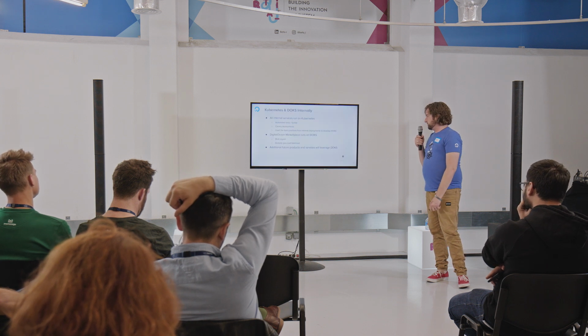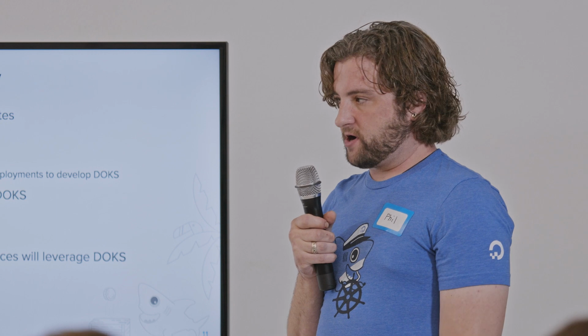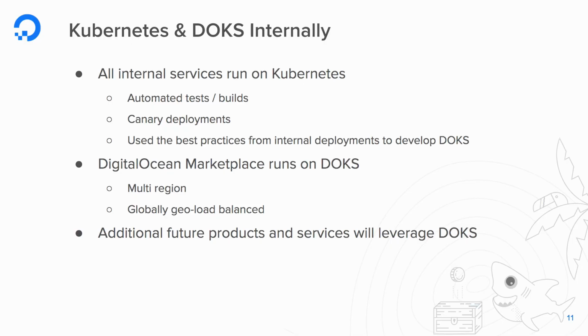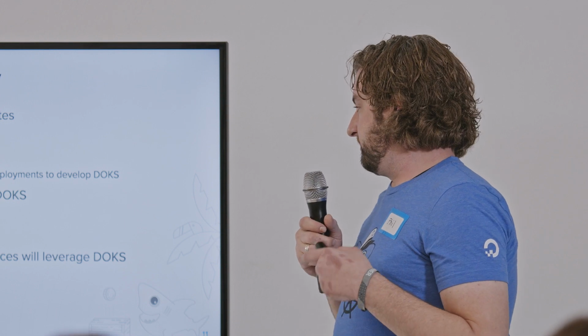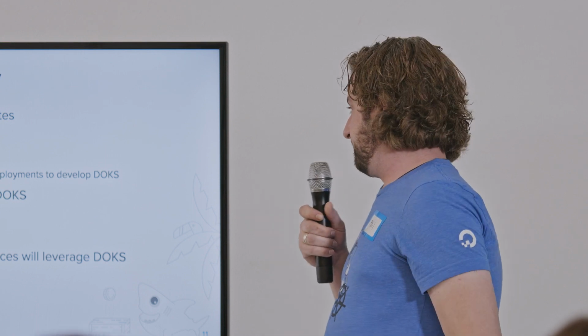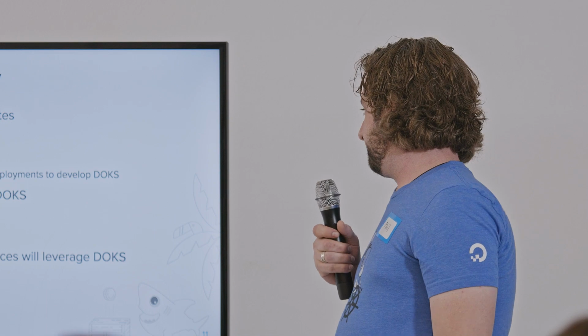So how are we using Kubernetes and DOKS internally? We've been using Kubernetes at DigitalOcean for a long time. Before we had DOKS as a product, we've been running basically everything on Kubernetes. So we have a lot of experience, kind of battle tested, we've been through it before, that we were able to take and put into this product. Everything that we do internally is through automated tests and builds. So our developers are able to basically have a hands-off experience where they're sure that things are going to work properly, and then we can stand up a whole new environment for them for canary deployments. And like I said, we use the best practices from all of that time using Kubernetes internally to develop DOKS.